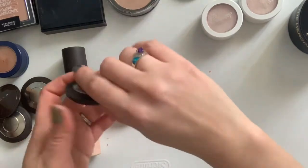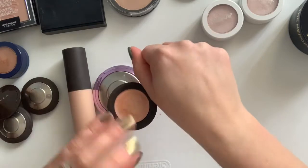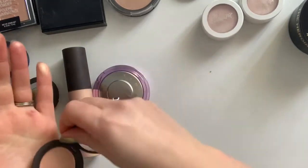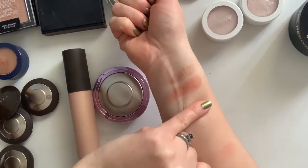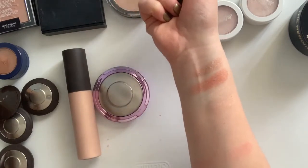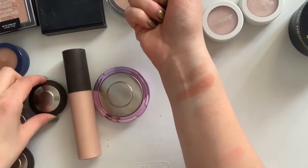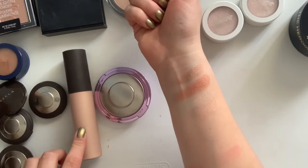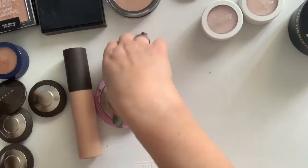And this is the shade Champagne Pop. This came in a kit with the Rose Gold mini for 25 bucks, which is why I bought it, because I think normally they retail for $22, and I'm not going to pay $22 for a mini, but I will pay $25 for 2 of them. And then I'm not going to swatch the liquid highlighter because it's the same shade as that, just in a liquid form.